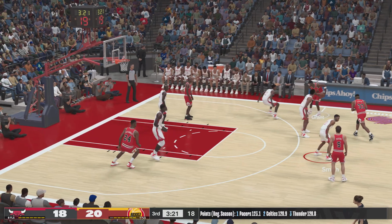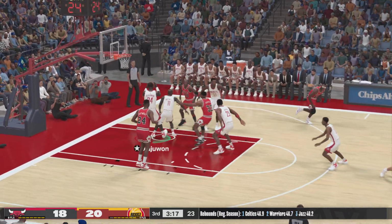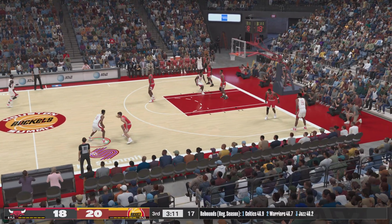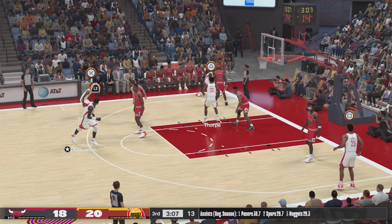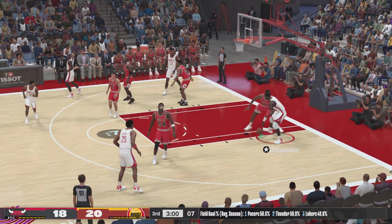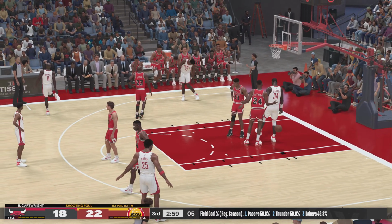Now Pippen. Passes to Jordan. Hakeem Olajuwon with the rebound. Olajuwon's got 6 rebounds now in the game. Pass to Maxwell. Ori with it. Houston moving it around. Here's Olajuwon, and it's Olajuwon with the jam.